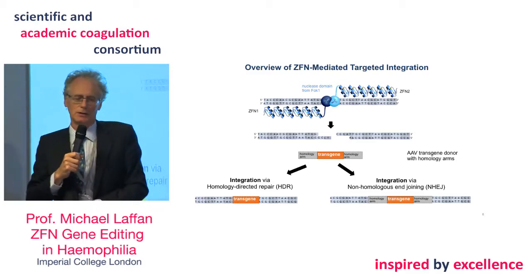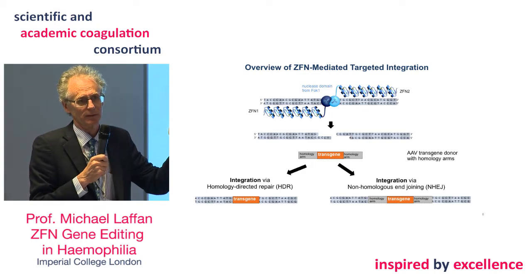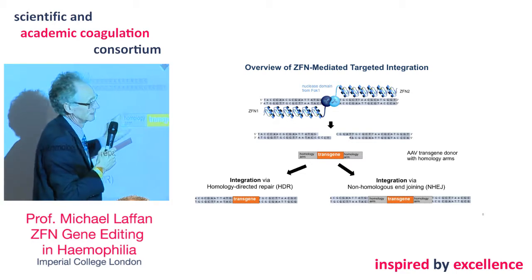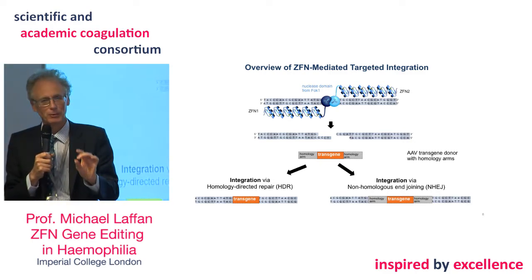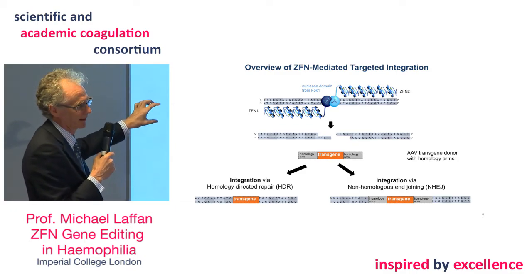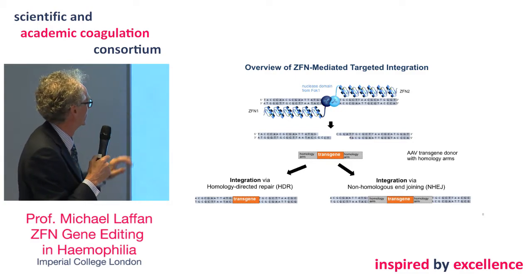So you can imagine what's going to happen. You need three things to go in: this half, that half, and this template. Then you put a lot of these in, and what's essentially a relatively rare event will put the transgene into the hole you've made in the particular locus that you've targeted with your zinc finger nuclease.